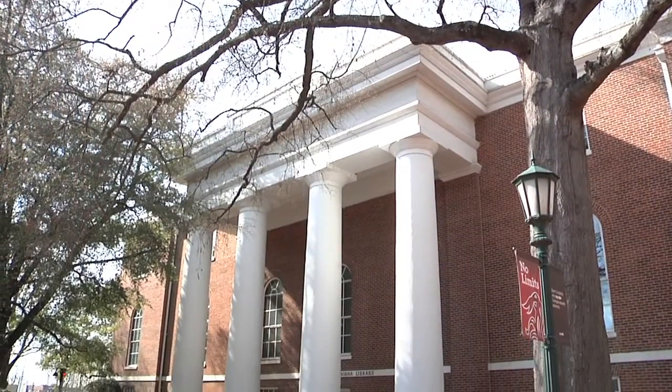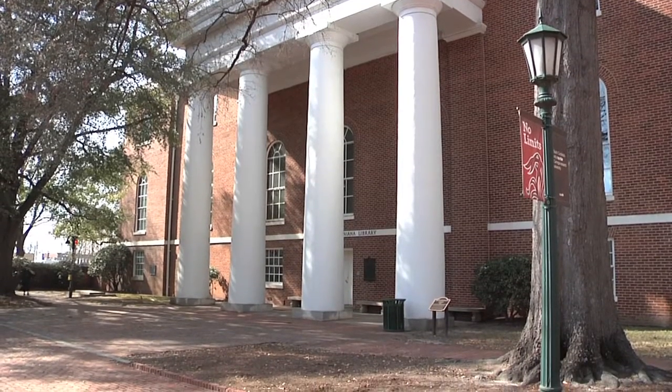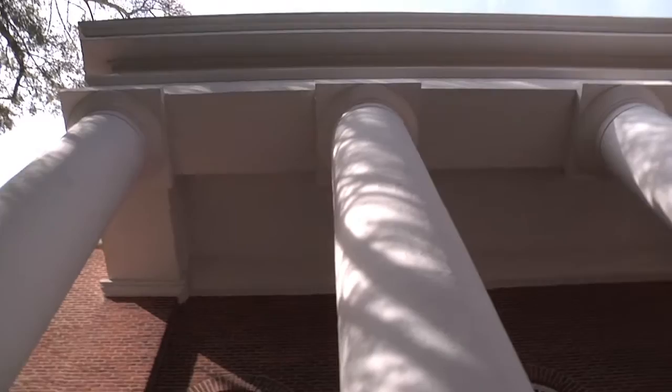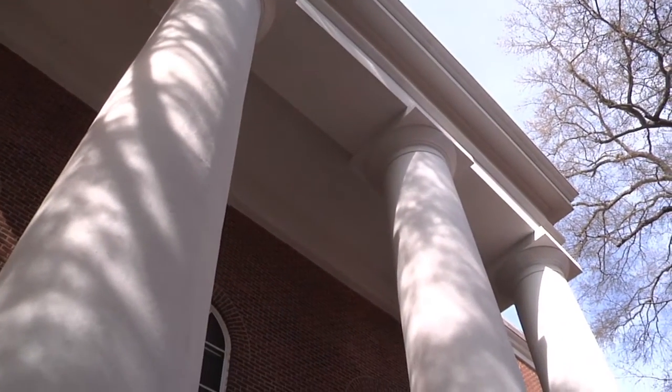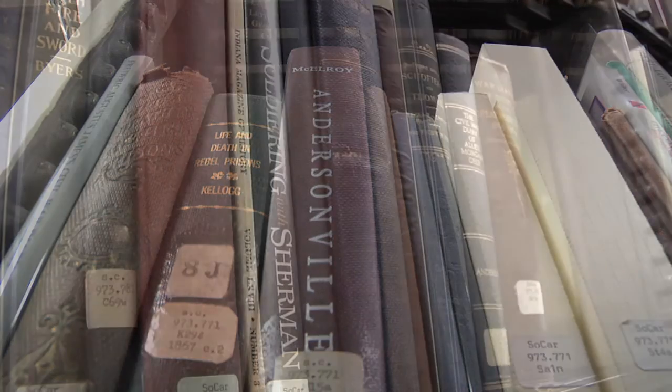The South Caroliniana Library dates to 1840, was constructed by slave labor. The South Carolina College Board of Trustees took Robert Mills's plan, modified it, turned it to its present location on the Horseshoe. In 1940, with the movement of the main library to McKissick Museum, this building was set aside to house the South Caroliniana collection, which specifically focuses on South Carolina history, culture, the documentation of this state.